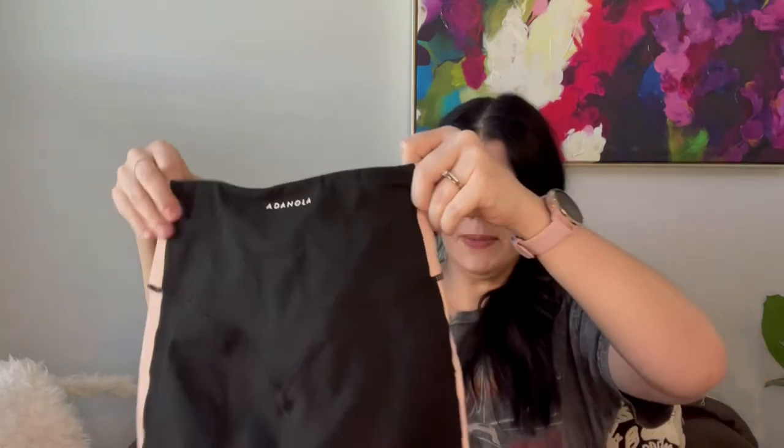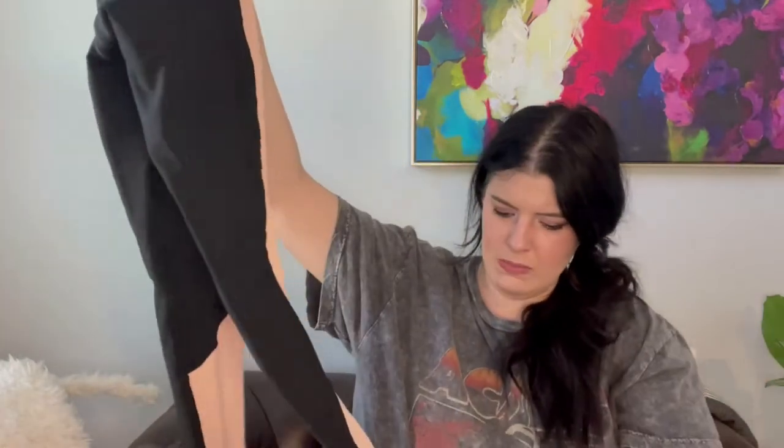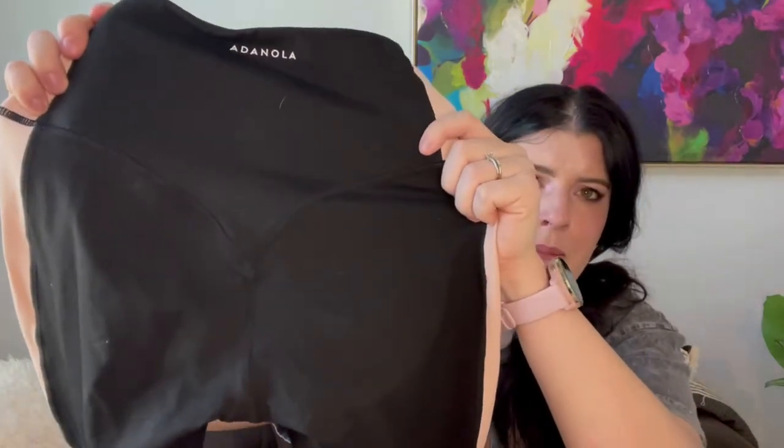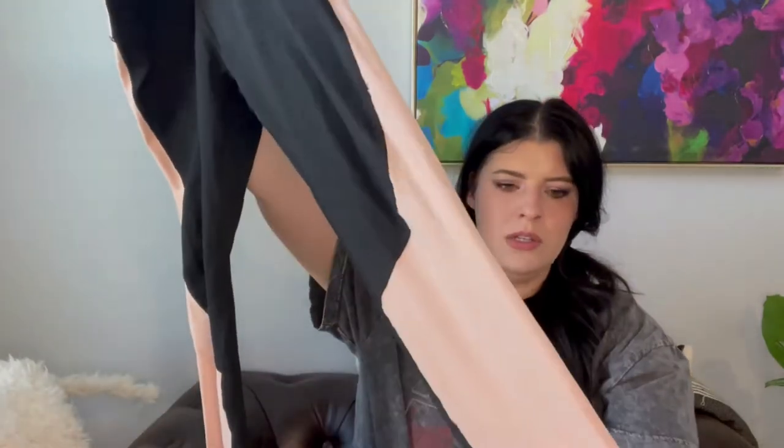All right. This was a new-to-me brand, Adanola. I did look up comps on this. It seems like it's kind of a mid-range athletic wear, but it has this really nice deep V in the back to give that booty some shape. And it has these almost pink stripes down the side, and this is a size extra small.